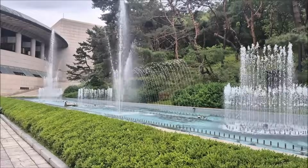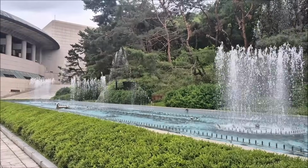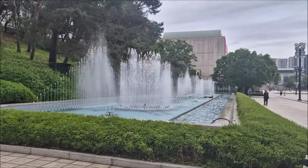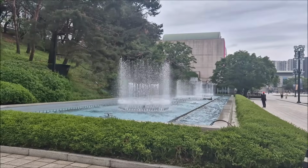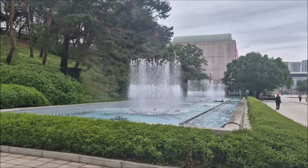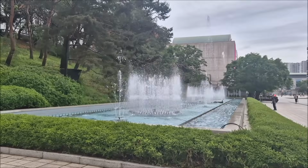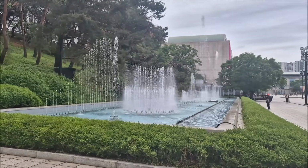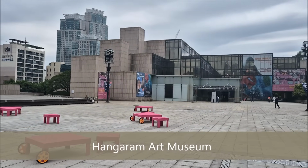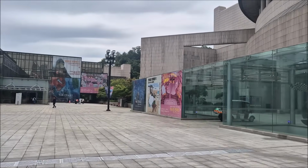on weekends and holidays. 60 pumps and 1,000 nozzles create a mountain range fountain, a hat fountain, an orchid fountain, a crane wing fountain, a mist fountain, and a ballet fountain to the rhythm. The World Music Fountain at the Seoul Arts Center, which first operated in October 2002 and has been consistently loved, presents 15 classical songs for 1 hour. The Hangaram Art Museum is faithful to its function as a space for plastic arts.